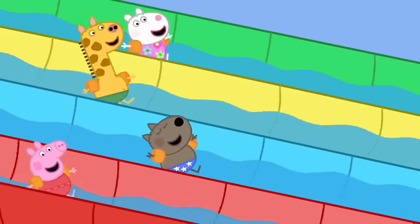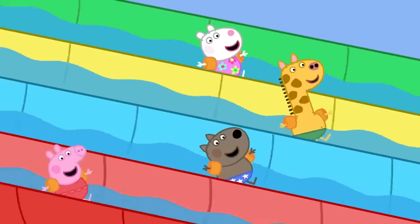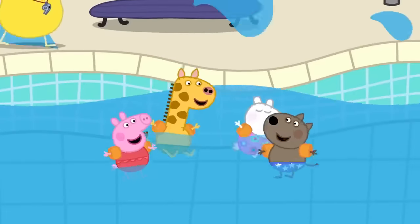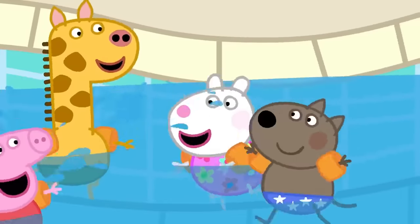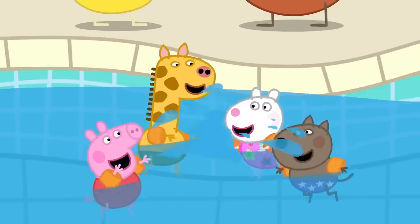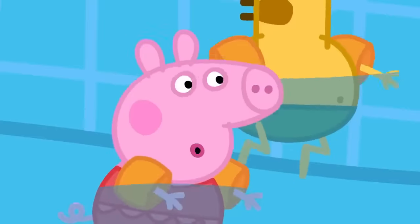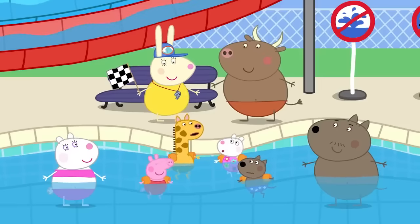They're nearly at the finish line. It's neck and neck. Who will come out on top? It's a draw. Everybody wins. Peppa and her friends love the slides, but they have forgotten the first rule of the water park. No splashing.